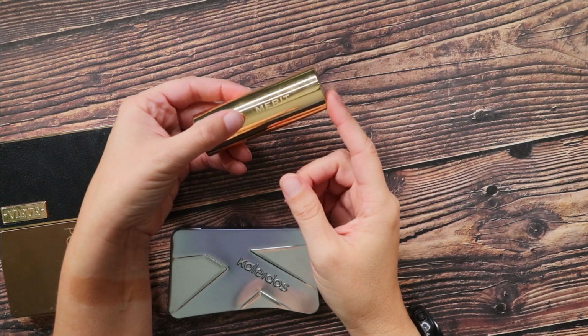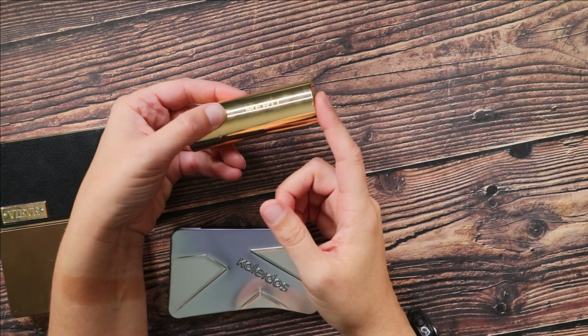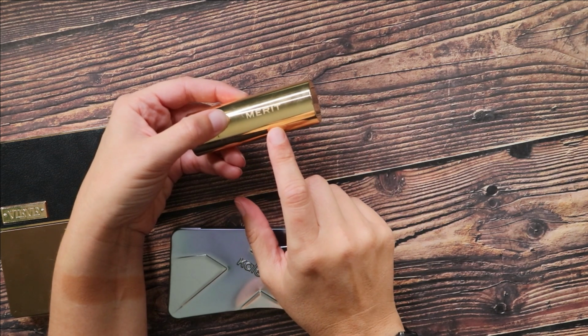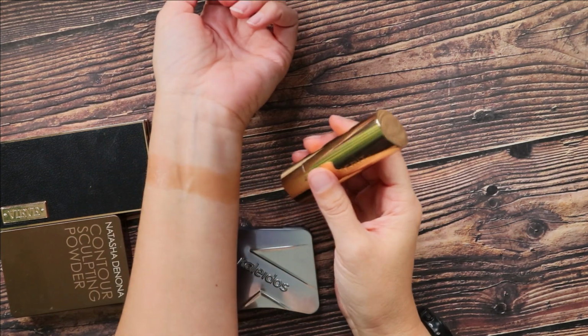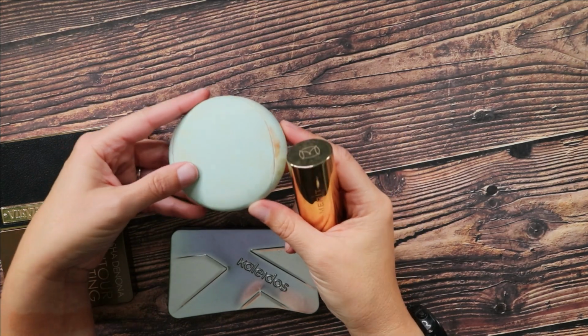But I have been using the Chanel in place of this one, though I did use this for quite some time when I first got it and have really enjoyed it. So when the Chanel is done, I can see myself getting a lot more use out of this, possibly even finishing it up. Again, now that I see it on here, it's kind of making me side-eye the Tarte one simply because it is so much deeper.